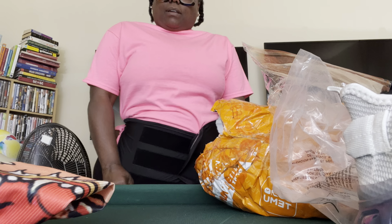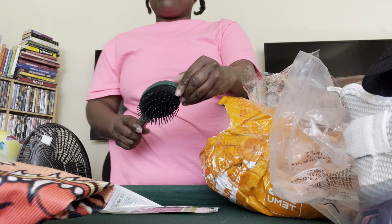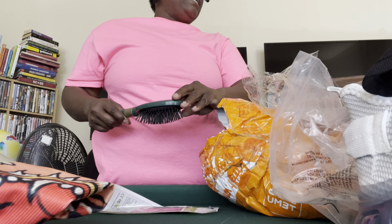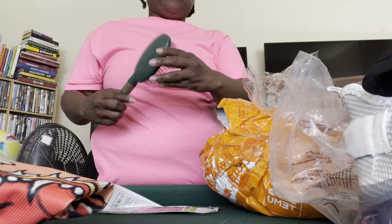Anyway, what else do we have here? Okay. I think the dress was on sale for 88 cents. The hell was that noise? Don't nothing jump out. I'm in the garage, y'all. Don't jump out now. Maybe I have to stay kitty or something. Anyways, the little hairbrush is 88 cents.